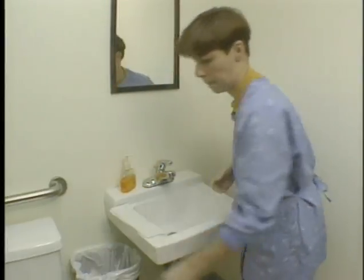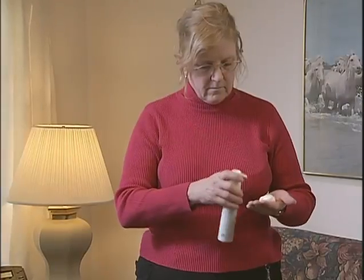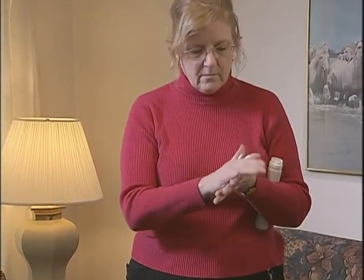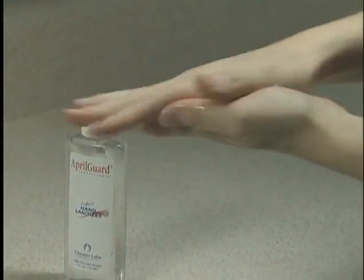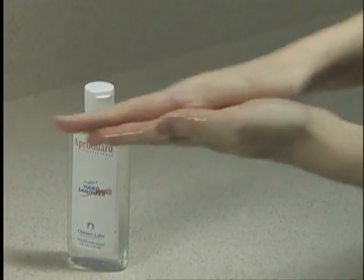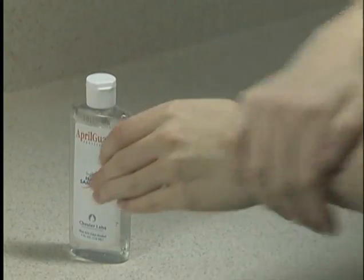patient or family. For routine clinical situations or after removing visible material with soap and water, decontaminate hands using an alcohol-based hand rub. That includes between patients, after removing gloves, and when hand washing facilities are not available. Apply the product to the palm of one hand and rub your hands together, covering all hand surfaces and fingers until hands are dry.